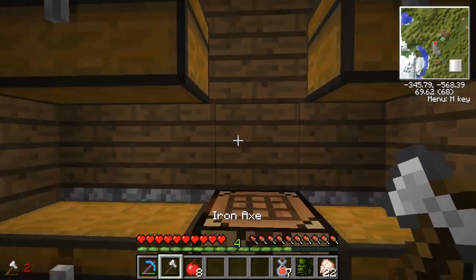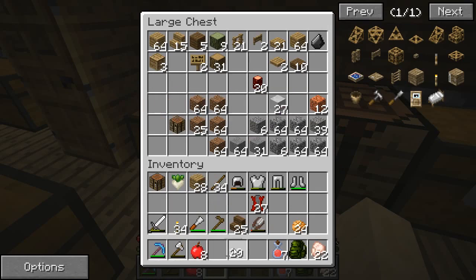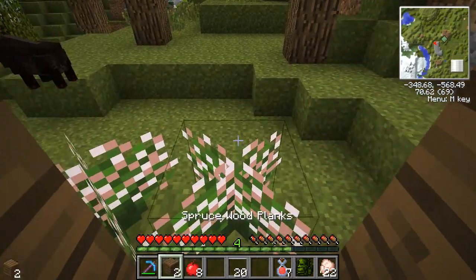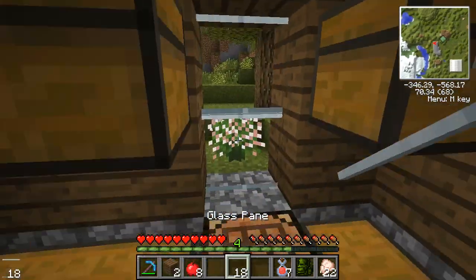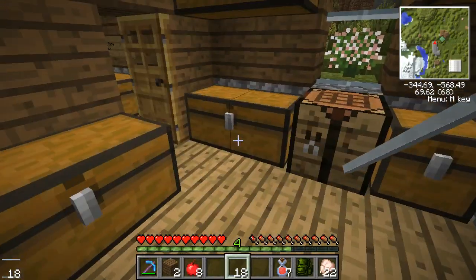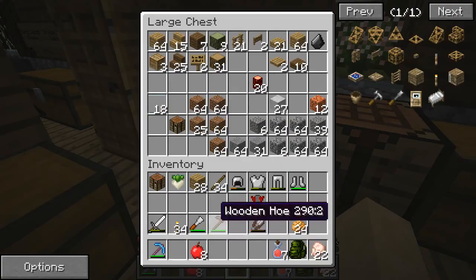Oh, you know, we could probably put a window in back here now. Let's see, do I have any glass? I do. Let's go ahead and just use up this axe just like that. Oh, look, and we can overlook our little flowers that way. I love it. And now we just have a little window. There we go. I love when things just come together like that.